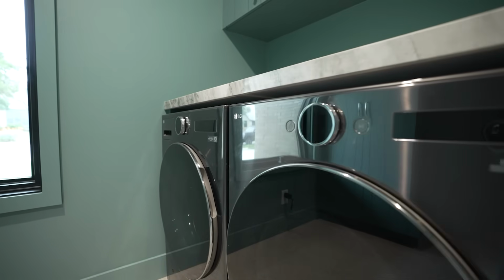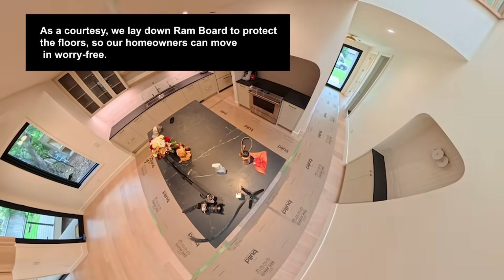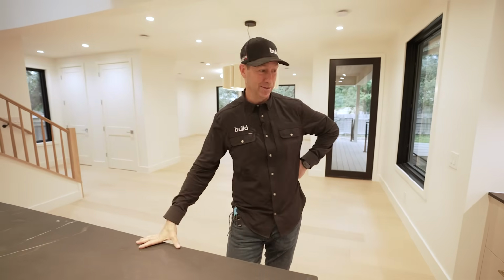But look at this, guys. The cleaners finished up everything yesterday, got my floors looking good. It's kind of a cloudy day, and I really like seeing that matte finish on the floor. You know, these floors were covered up with Ram Board for so long. To see them uncovered and looking pretty, this is really, really fabulous.